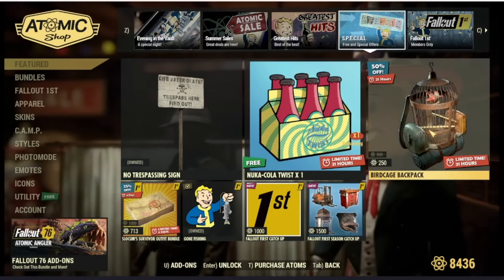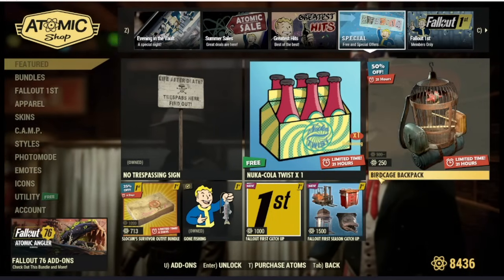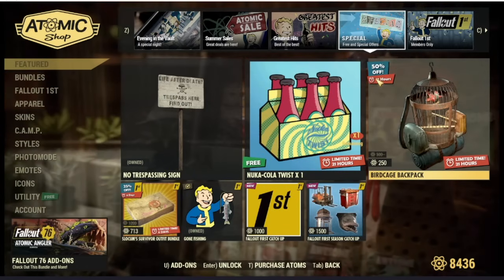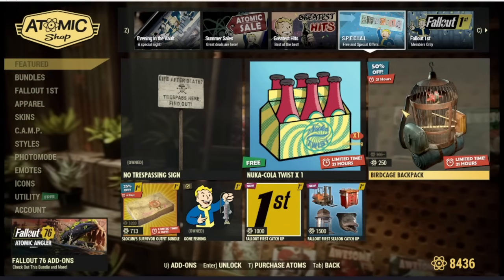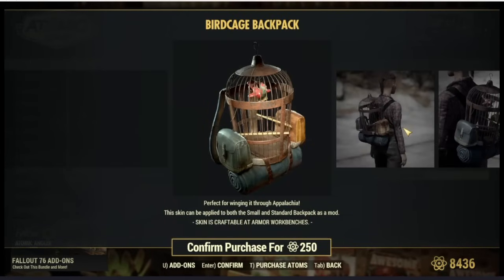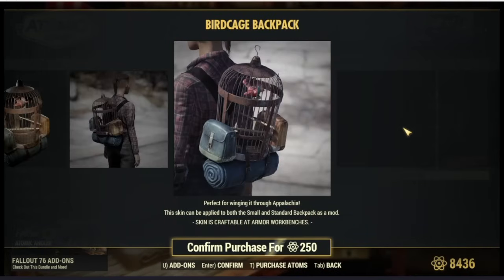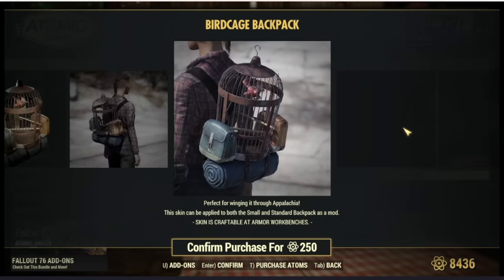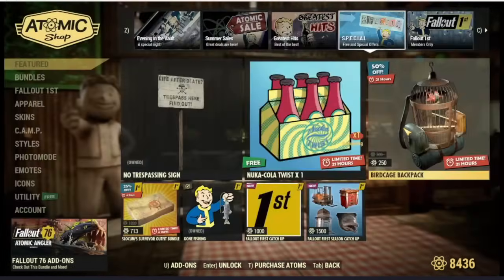Now, every day there's going to be a new item here, the limited time 21 hours. What that means is in 21 hours it'll reset and there'll be another limited time thing. And today it's going to be the birdcage backpack. This bird in it, by the way, is fake. It's plastic. It doesn't really move. Keep that in mind before you purchase it. I was going to buy this one initially when it first was in the shop, until I saw that the bird in it was plastic, and then it was kind of dumb.